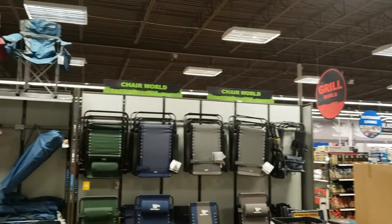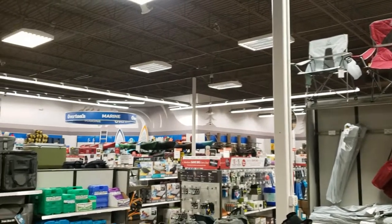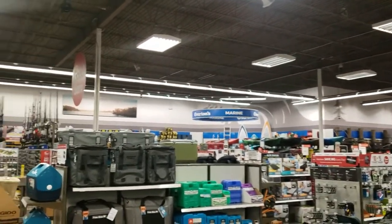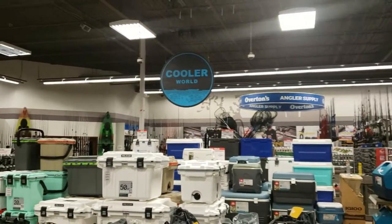But Bass Pro does have some things that you can pick up. But again, like I mentioned, Bass Pro is more of a tent camping slash RV camping mixture, leaning more towards tent camping than anything else.